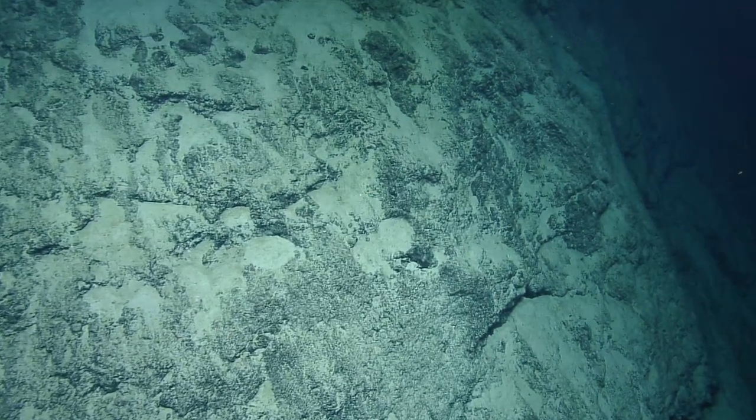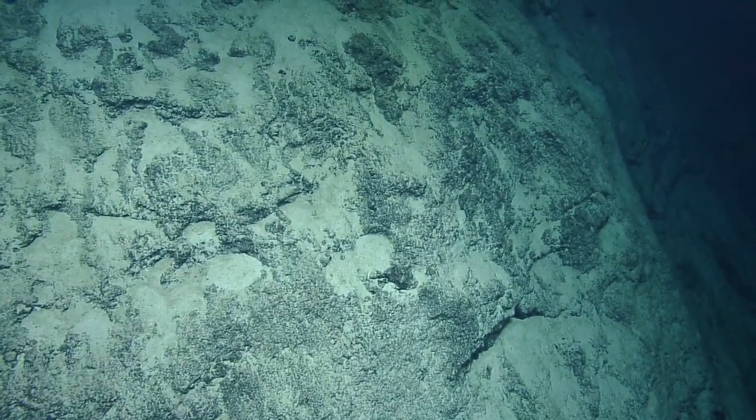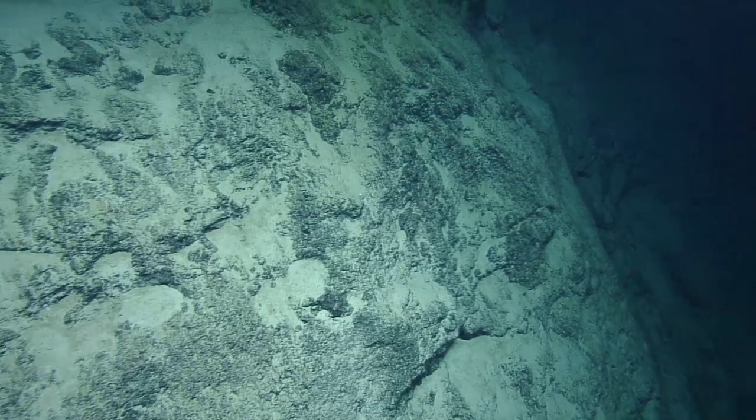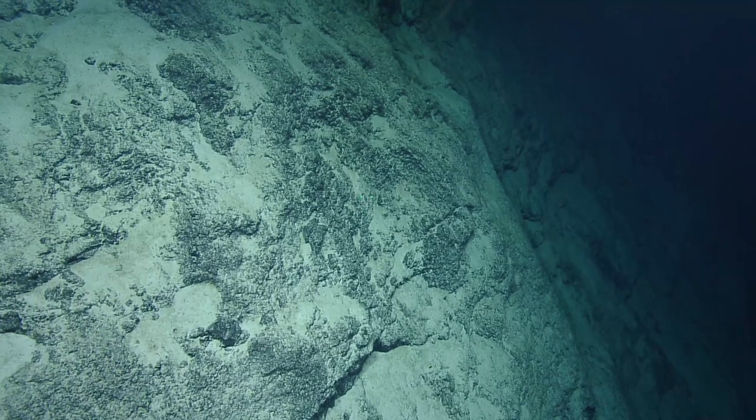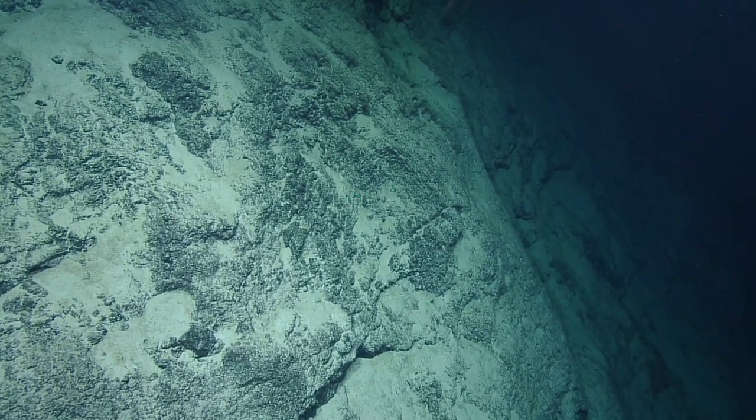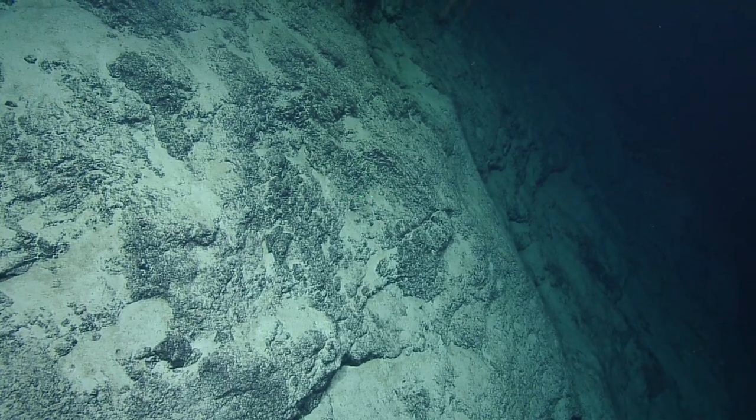Are you noticing any current, Hannaford? Yeah, there's some coming out of the east, sort of northeast. You can see how it's taking the tether off the side. Okay, yeah. Eastish is right. Yep.